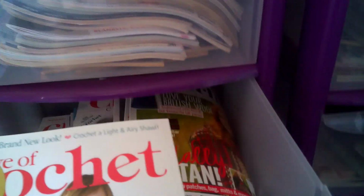I've got 2 of these purple stacks and they're absolutely full to the brim with magazines. They're various magazines from Love of Crochet to Inside Crochet, Simply Crochet. I've got absolutely piles of them that need sorting out. So I've got like 2 things of those.